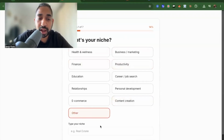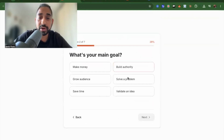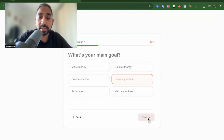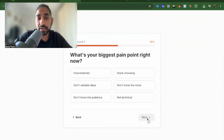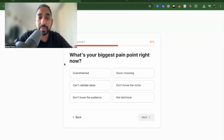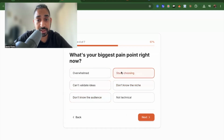So let's say if you click on other, you can type over here, so it's not limited to these niches. But let's say you want to do something related to content creation. You click on next. It'll tell you what you want to talk about. Let's say you want to build, solve a problem. You answer the question: for who? For marketers. Okay, what is your biggest pain point for them right now? Most of the time they can't validate their ideas, or they don't know their audience, or they don't know their niche, or they're stuck choosing. What is the issue? These are all actual pain points that I also have faced in my past, so that's why I built it.